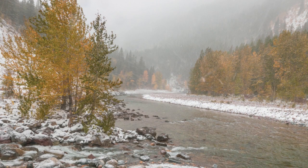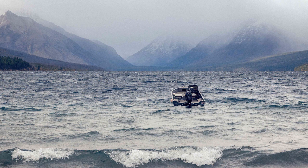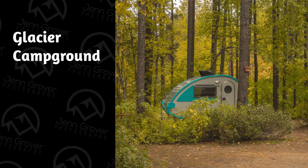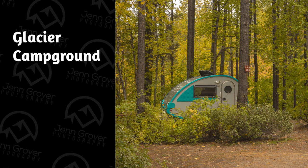When our trip got turned on its ear last year due to the historic early season blizzards, we retooled our plans and stayed at a commercial campground just outside of West Glacier called Glacier Campground. It was a beautiful campground with heavily wooded sites and more privacy than I have experienced at many national park or Forest Service campsites.